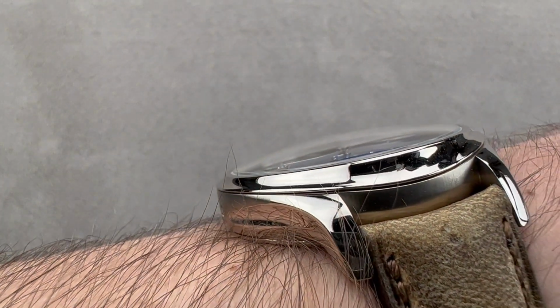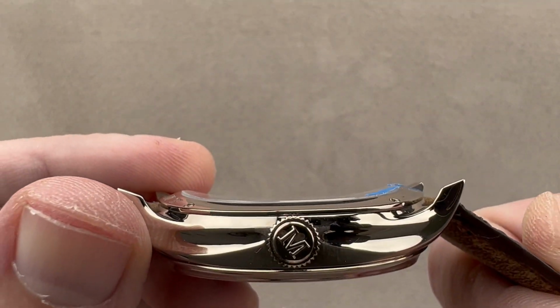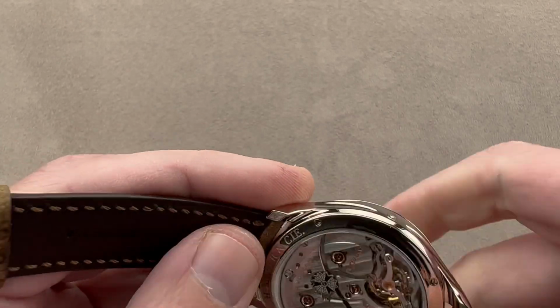It has a concave bezel and a sloped case flank. And then the watch does also have a cambered case back. You can see how dramatically it's curved. That also helps it to fit snugly.